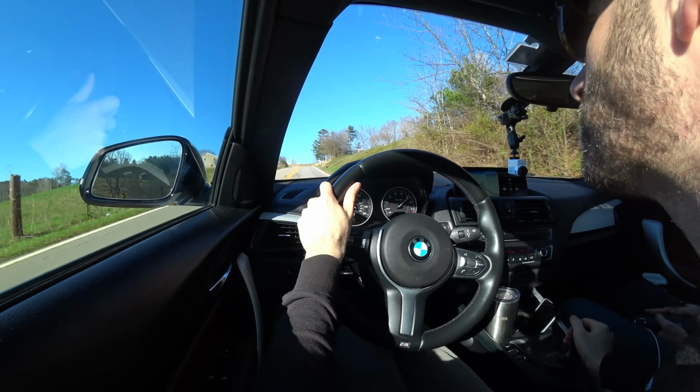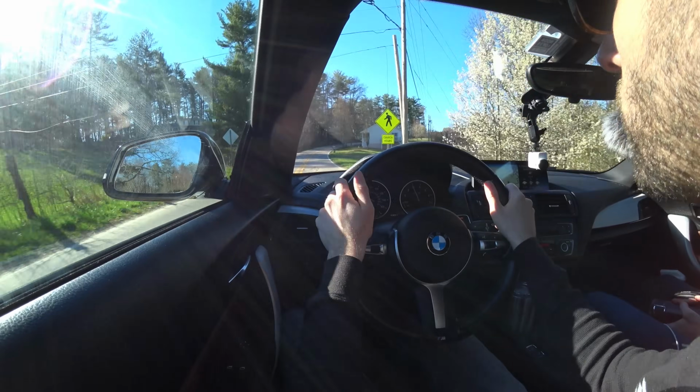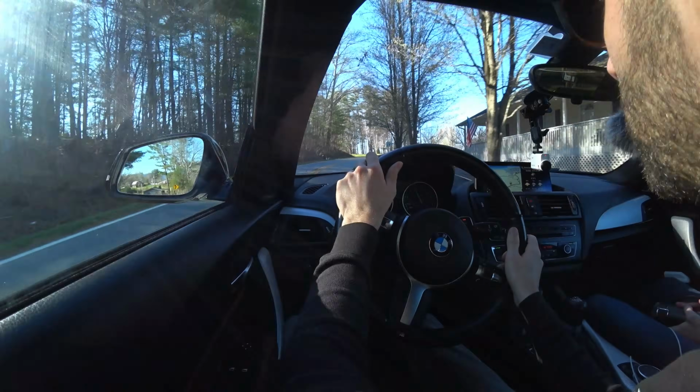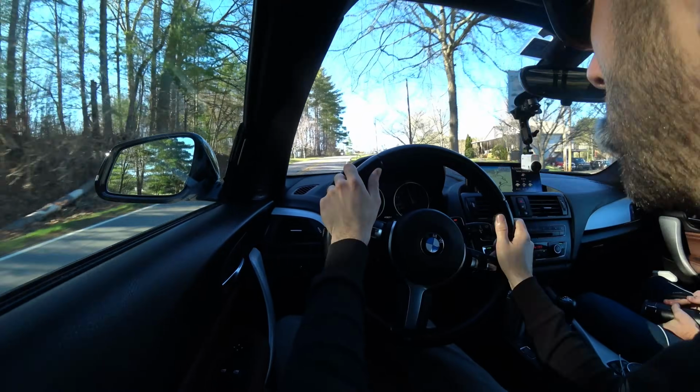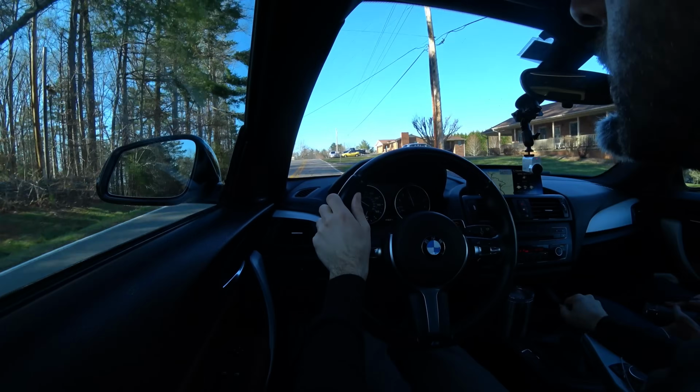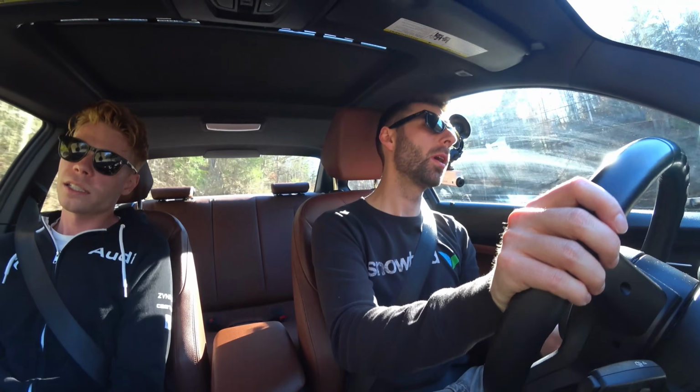There's not quite enough power to get this thing to break loose just on throttle coming out of a corner, which makes it pretty safe. It's not lethal torque out of this little 4-cylinder turbo, but it's enough torque to get it out of its own way and pull it out of a corner. Yeah. Little bump. Ooh, takes the bumps well, even in the stiff suspension mode.